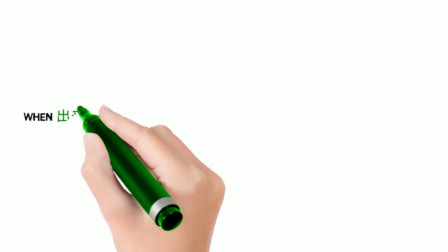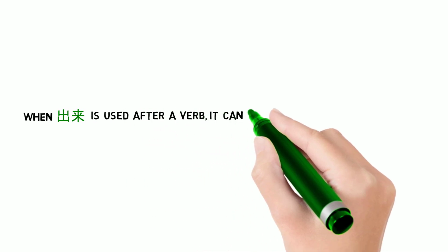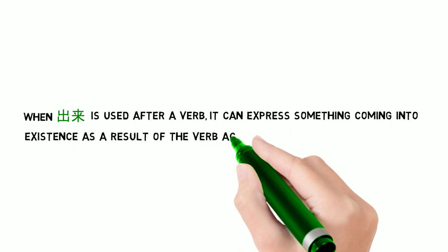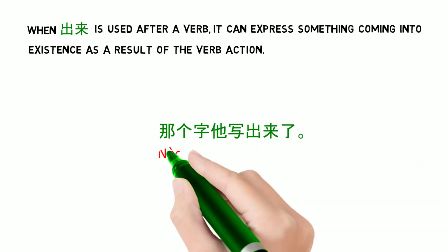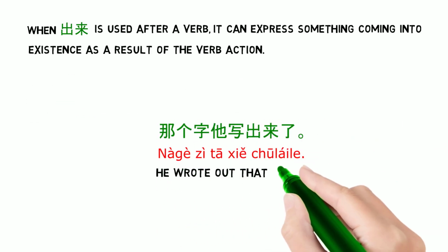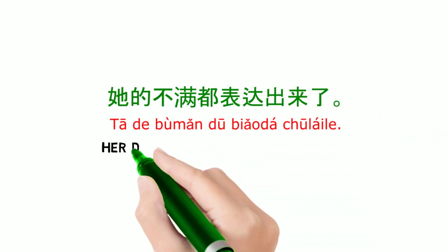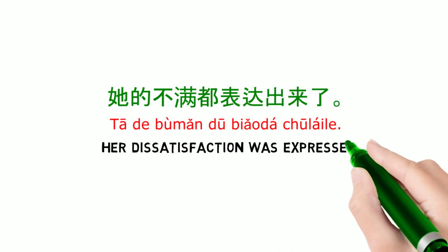The last one, 出来. When 出来 is used after a verb, it can express something coming into existence as a result of the verb action. 那个字他写出来了 He wrote out that word. 他的不满都表达出来了 Her dissatisfaction was expressed.